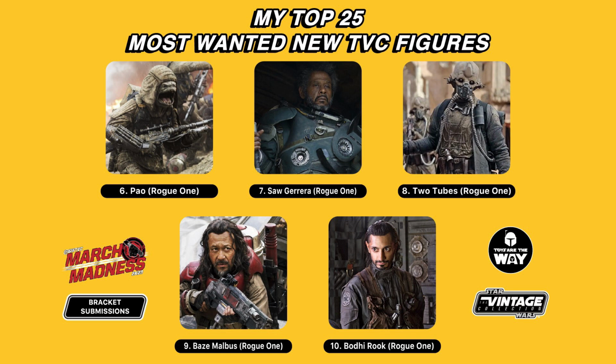And for number 10 of my top 25 list, we have Bodhi Rook from Rogue One. This Imperial cargo pilot is one of the remaining figures needed to finish off the Rogue One crew. Additionally, the figure's tooling would be great for adding other Imperial cargo pilots to our displays. And carrying on, we have number 9, Baze Malbus, an essential character for finishing off the Rogue One crew.